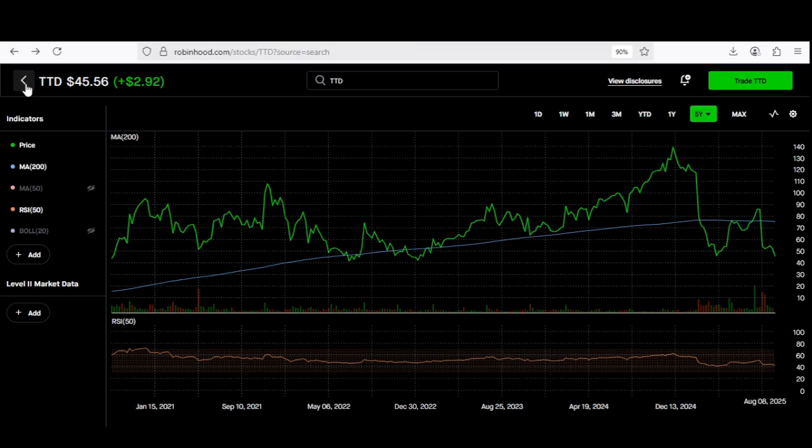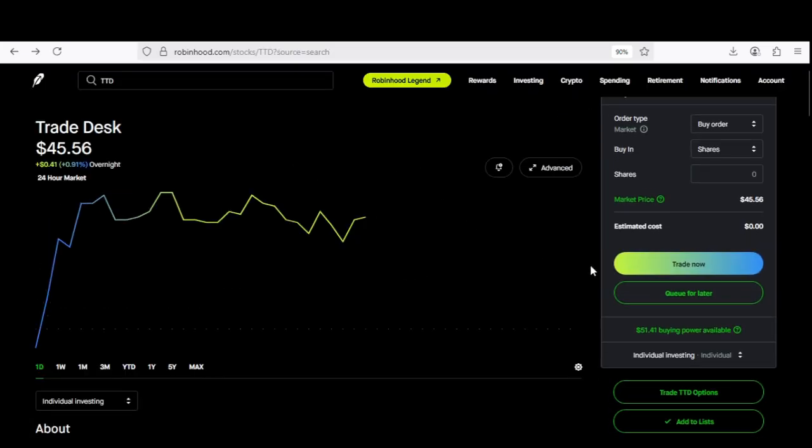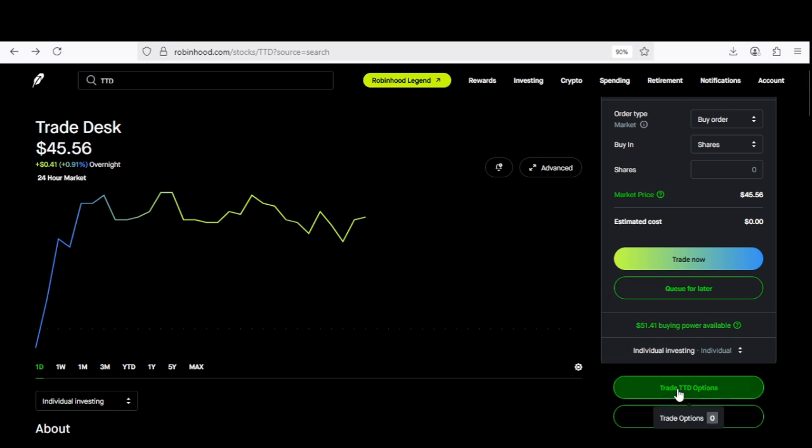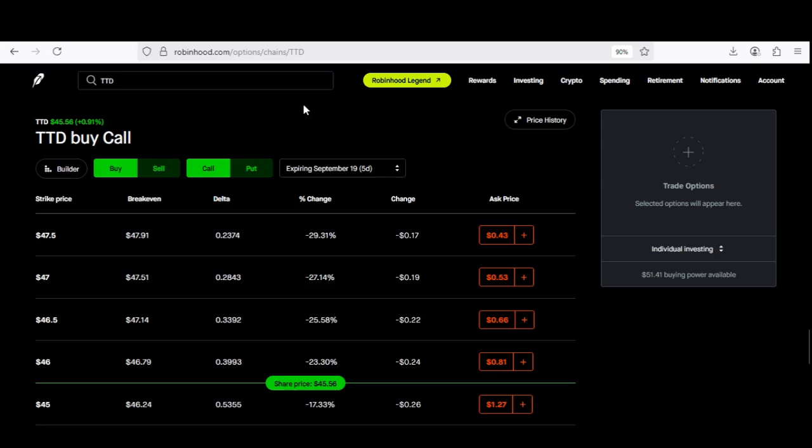Now let's go back, and we're going to get into the option strategy I will be using. For that, we're going to trade TTD options and open up our options chain. The option strategy I'm going to be using for this particular undervalued stock, which is Trade Desk, is that I'm firstly going to go to buy, and I'm going to go to call.